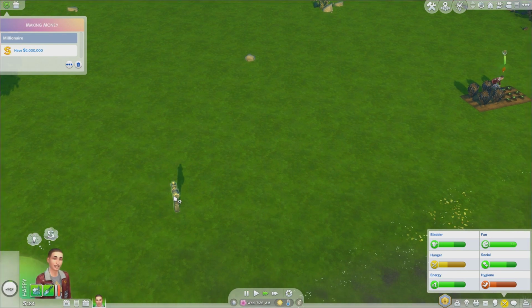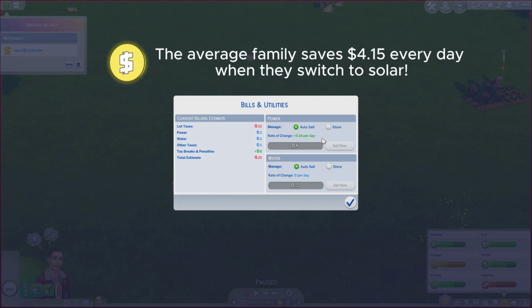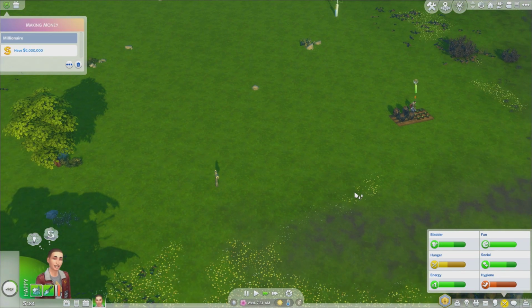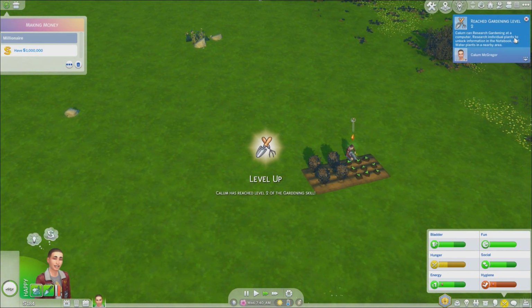Let's take a look. Show bills information. We're making 505.14 a day. No power bill off the grid, property tax discount. Okay, so that's how it goes. So, hopefully, we will be making some good money. Reached level 2.